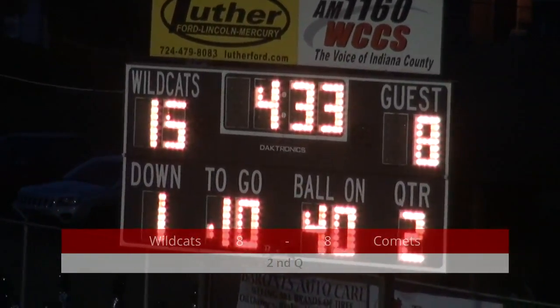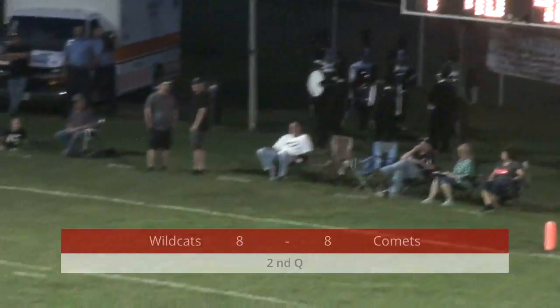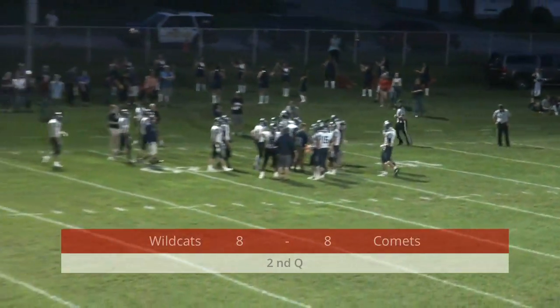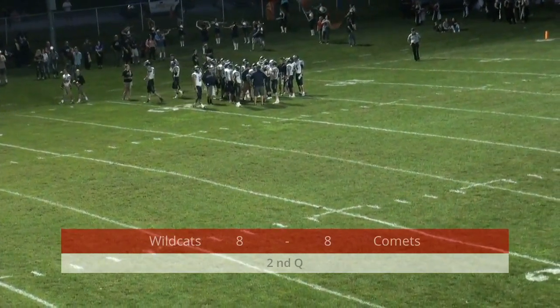Speaking of 8, the Comets are stuck on 8. The Wildcats have answered with 15 straight on an Indiana Regional Medical Center high school sports night. It's now Homer Center 15 and the Penns Manor Comets 8 on the WCCS Wildcat Football Network.